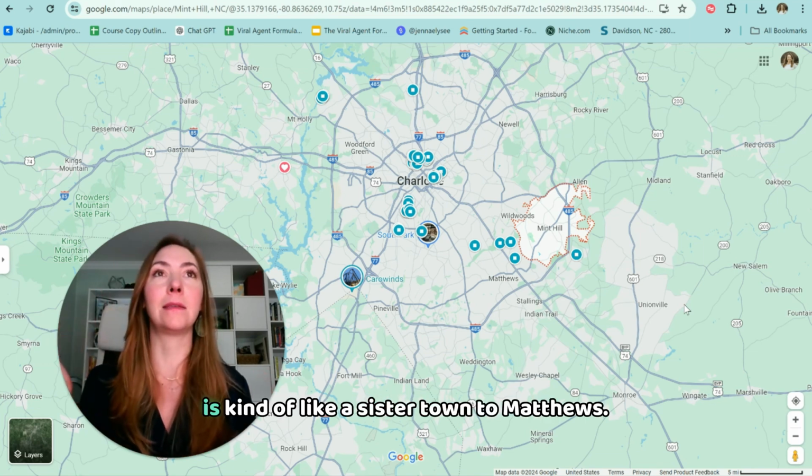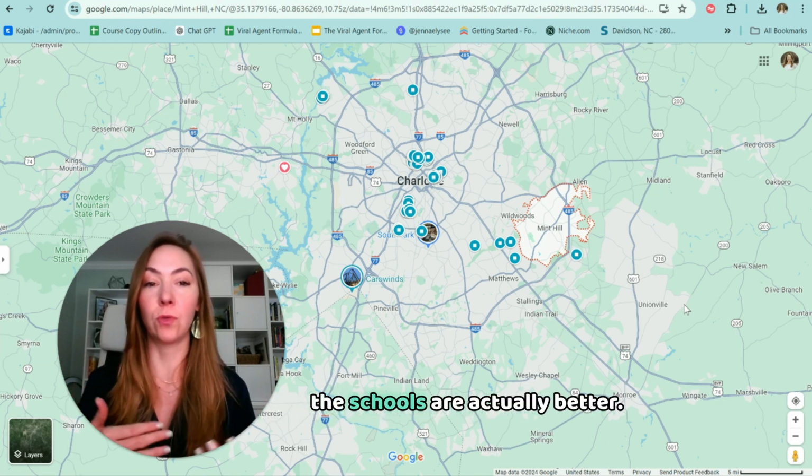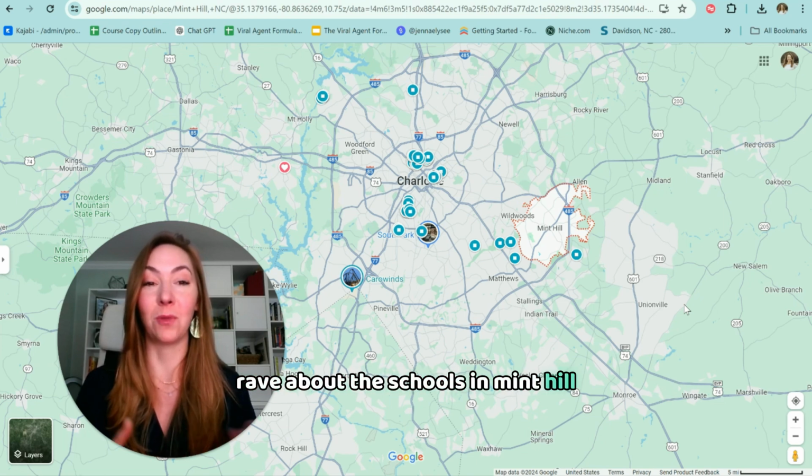Mint Hill is kind of like a sister town to Matthews. Very similar things that you're going to find there. Similar price ranges. The schools are actually better. A lot of people rave about the schools in Mint Hill, which is amazing.